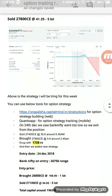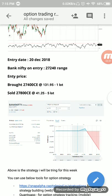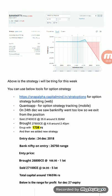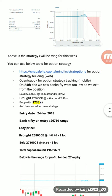Why? Because the market was going down. We thought it would never reach the border of the 27,800 call, so we exited the call that we had just for safety measures. And the 27,800 call that we sold was trading around 4.6 around 2:40 p.m. on that day, 24th December. We bought it back at that time and ended up with 1,738 rupees profit. So we still have time for the 27th expiry.